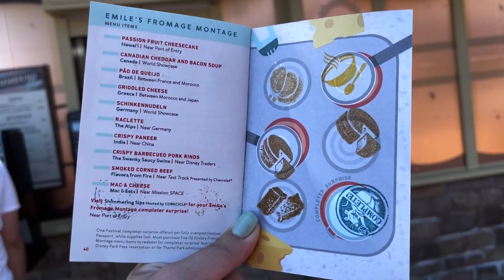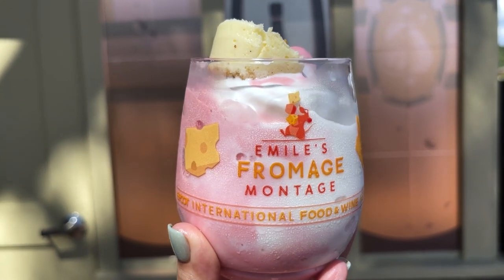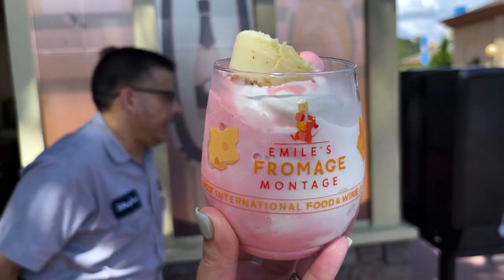Okay, I just got my redemption stamp. Had all five stamped. Now I got my redemption stamped here. Now it's time to get our prize. Here is the prize for Emile's Fromage Montage. It is the same as last year.